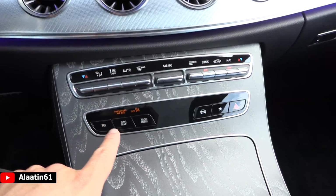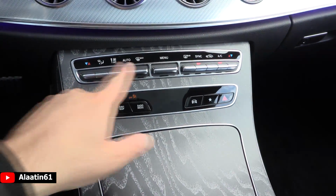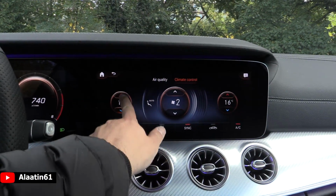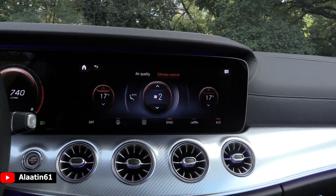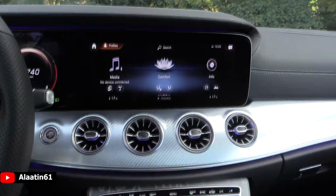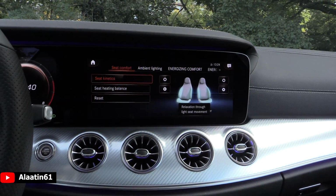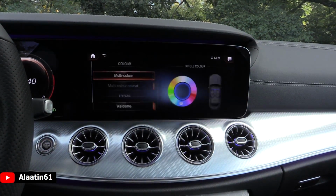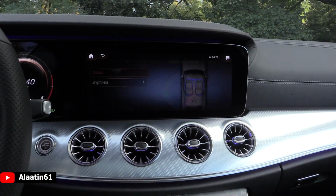Over here the clock is gone. Where's the clock? On the facelift you don't get the clock anymore. This is the climate control setting. Touch screen, as I said. The new MBUX system. The main menu. You can also control it with the touchpad. It has the seat kinetic system, more over that in the video. The colors for the ambient lighting, you can also choose multicolors. There are 64 colors available.